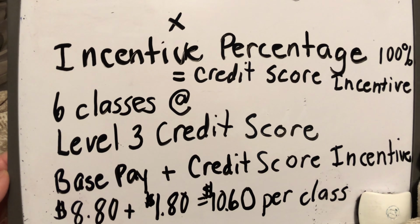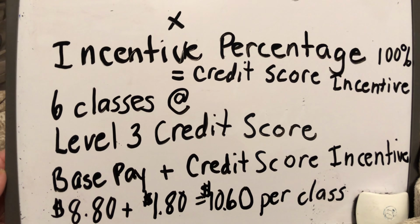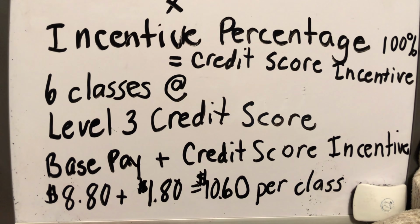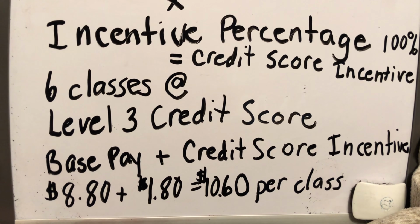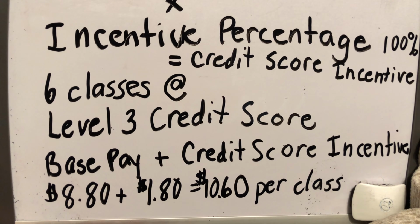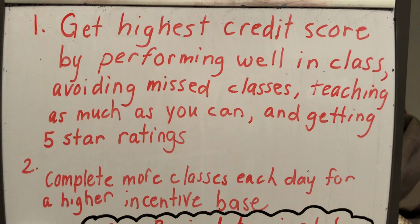Now, in the case that I maybe taught 10 classes in one day because I do that on Friday nights, then my daily pay might change because my base pay plus my credit score incentive, which would go up to $2, would then equal $10.80 per class. Here's the bottom line.